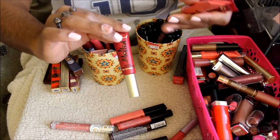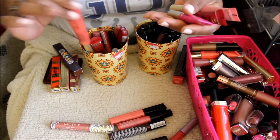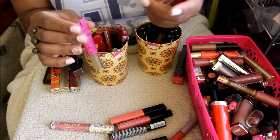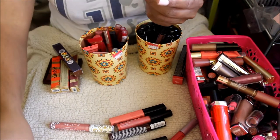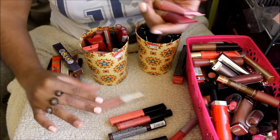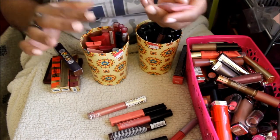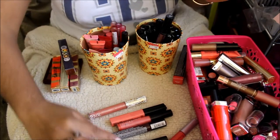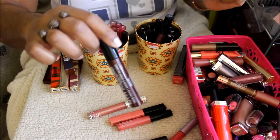Melted Ruby, me like. Melted Coral, me like. Melted Fuchsia, I'm going to see if my sister will like that. I'm going to get rid of it. Melted Berry, me like. And Melted Peony, me like. So there. Oh, I left out one of the Liquid Suedes from NYX. This is Club Hopper. Keeping.